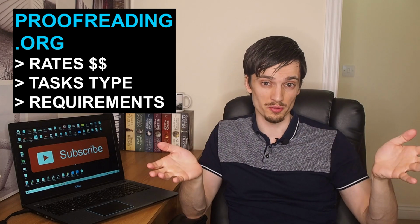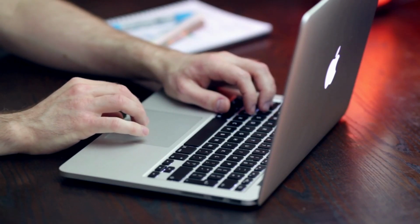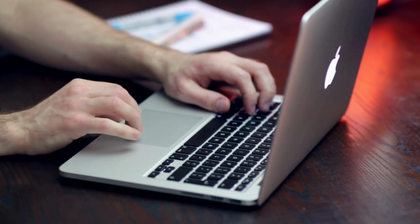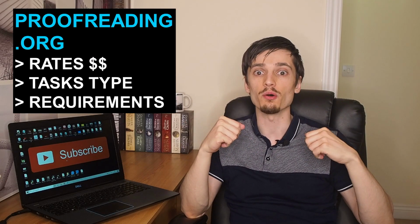To get all this goodness, you have to proofread documents. And the requirements to jump on this boat are a PC, and unfortunately you need to commit to editing at least 10,000 words a week. You also have to be a native English speaker and hold a degree.